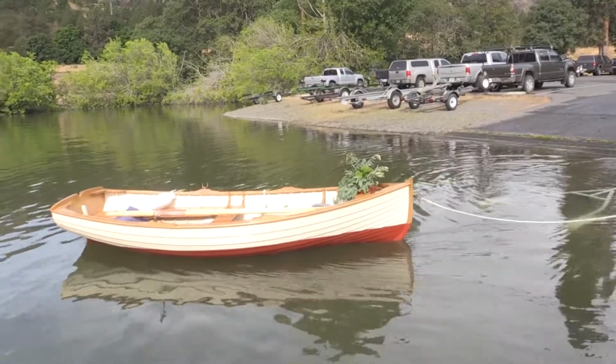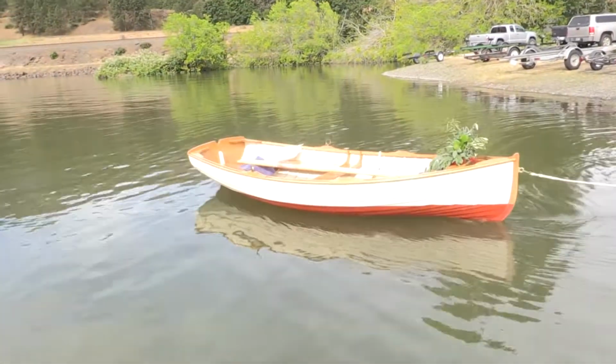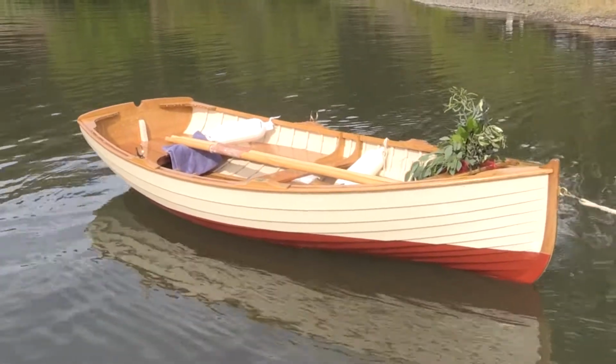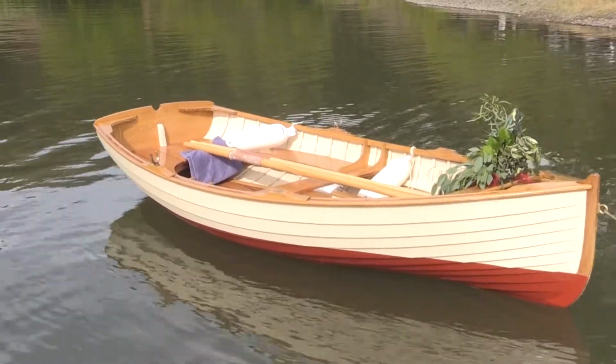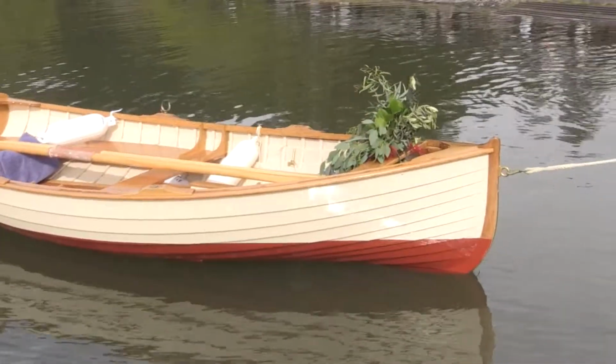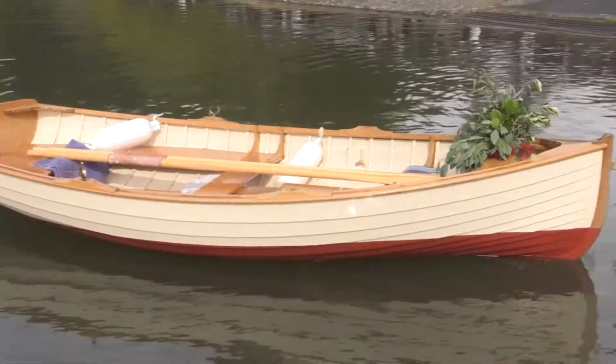She rows and sails. We weren't not going to sail her today, although it would have been probably a nice day to go this morning. With this little breeze, I would have felt safe. And she's got a little lug rig that I can't wait to use and see what she does. Most of what I really planned was just to build her, just to learn how to do that. And I'm going to sail her this summer here, sail and row on the Columbia. And then I might sell her and move on to the next one.